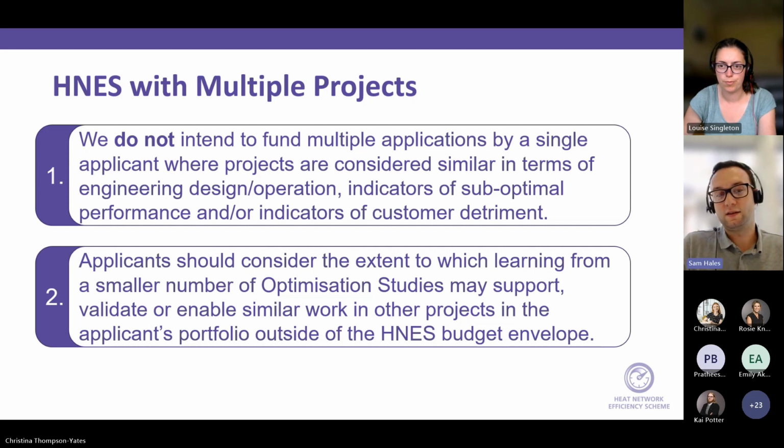And then, as it says in the second point, applicants should consider the extent to which learnings from a smaller number of the studies may support other works within the budget envelope. Again, we're trying to ensure that any learnings from one heat network are applied across the whole portfolio that you have.